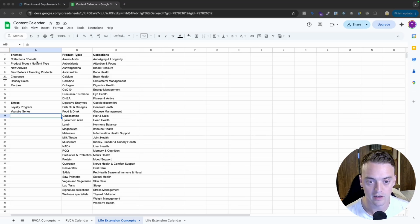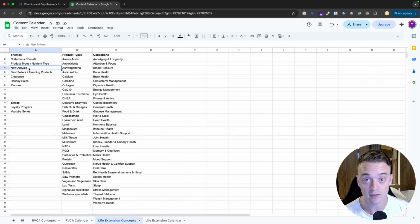Now, here is the exact same type of breakdown that we had for RVCA. New arrivals for this type of brand are obviously going to be way less often, so we're going to have to take that into account. Clearance is going to be kind of a weird term for this type of industry, but essentially, let's say if a new formula is coming out and you want to get rid of the old one, or if maybe there's, obviously a shelf life for all of these, some products may be coming to an end and you want to get those out sooner than later. That's what we would consider clearance in this scenario.